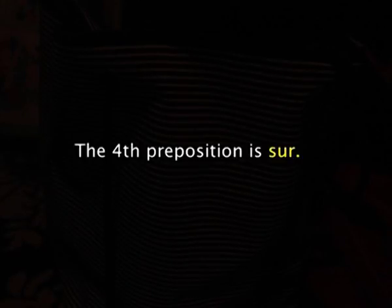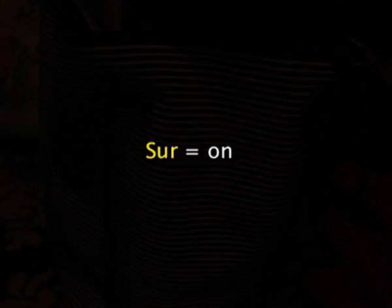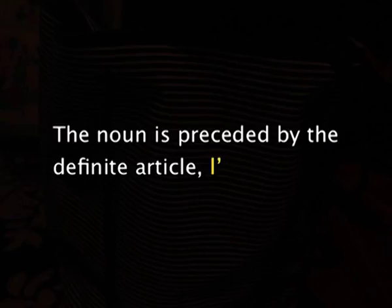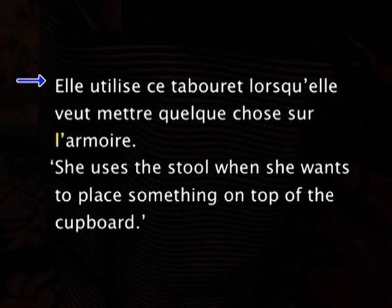The fourth preposition is sur. Sur translates as on in English. Let's consider the sentence where a noun follows the preposition. Le chat dort sur le canapé. The English equivalent of this sentence is the cat is sleeping on the sofa. In the text, we have an example where the preposition sur is followed by a noun. The noun is preceded by the definite article l'. Elle utilise ce tabouret lorsqu'elle veut mettre quelque chose sur l'armoire. This sentence translates as she uses the stool when she wants to place something on top of the cupboard.